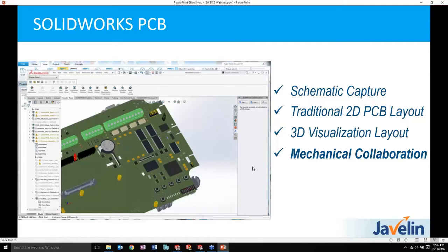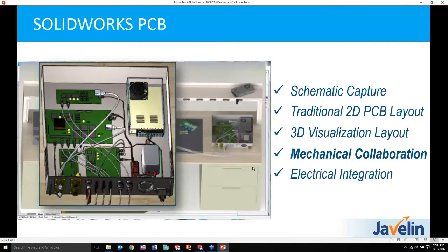And that is very seamless, and we'll see that today. Of course, you can then take it a step further if you would like in the same SOLIDWORKS ecosystem, where you're talking about electrical integration, where SOLIDWORKS Electrical can be used, PCBs can be imported for just their pinouts or anything like that, and utilize that to create cables and wires and harnesses and document that perfectly.